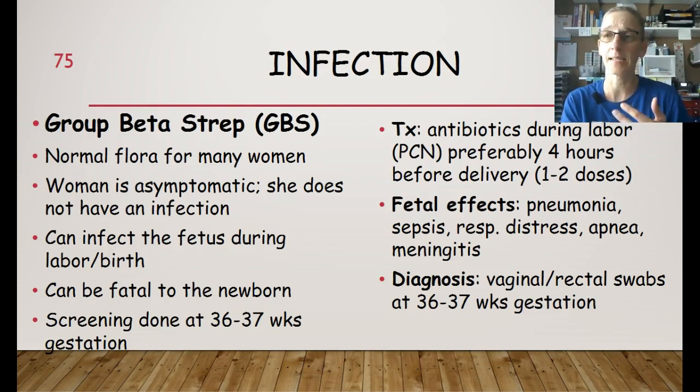Screening is done at 36 to 37 weeks gestation, and the way it's done, right over here, diagnosis, is from vaginal and rectal swabs done at 36 to 37 weeks gestation. Okay. The treatment is antibiotic during labor. Usually it's penicillin, preferably a minimum of 4 hours before delivery, 1 to 2 doses.